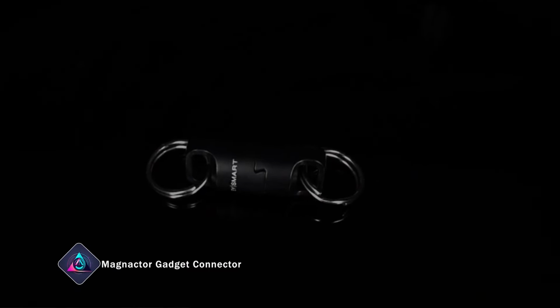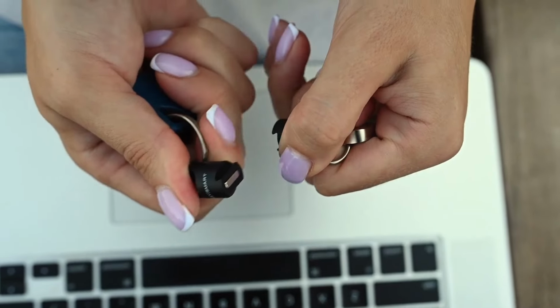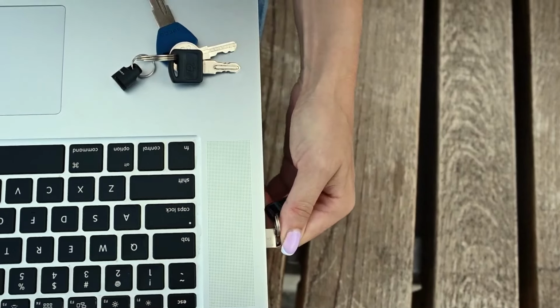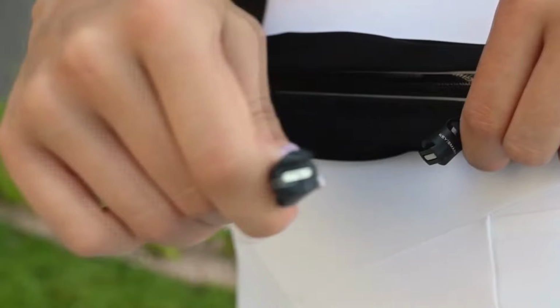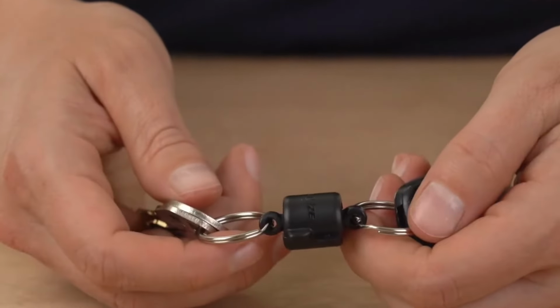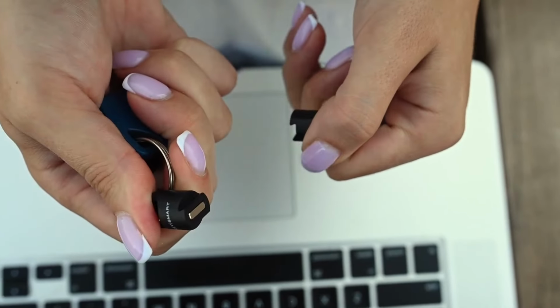Magnactor Gadget Connector. The Magnactor connector is a compact tool that uses neodymium magnets to give you instant access to essentials like keys or small tools. It can withstand weights up to 4 pounds, ensuring durability. When you need an item, just pull the lower part to detach it. Its sturdy magnetic connection makes it easy to access tools quickly. Whether you're on the go or working on a project, it's an indispensable gadget for everyday use.